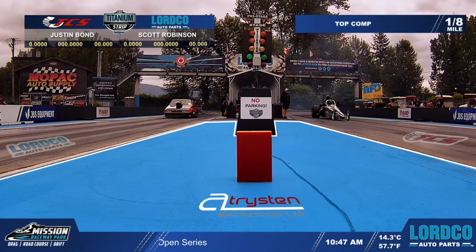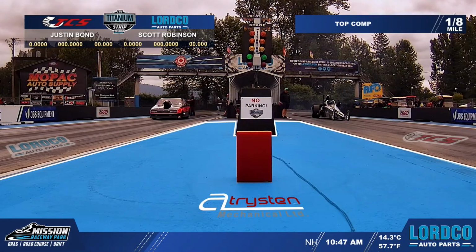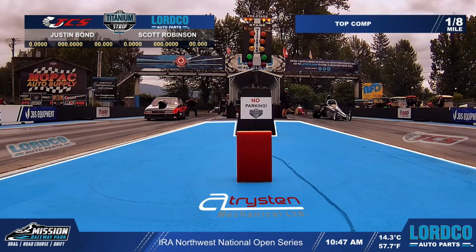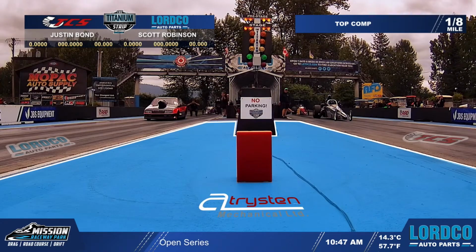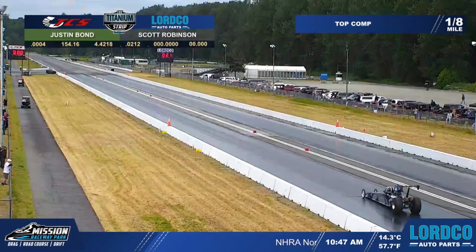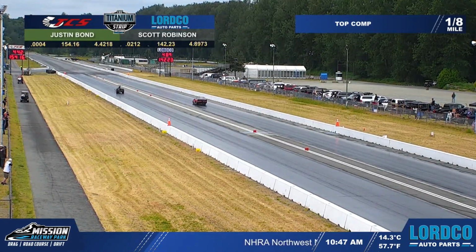The guy in the left lane is Justin Bond. He is the JB in JBS Equipment. Not only is he a hardcore racer, but he is also a big-time supporter here at the racetrack. Appreciate that very much. Scott Robinson is over on the right side. Posted Farms, JS Power Sports, and he's got the Rad Torque Systems guys on the side of that. Another big supporter of the Titanium Strip here in Michigan. Whoa, how about Justin Bond drops donuts?